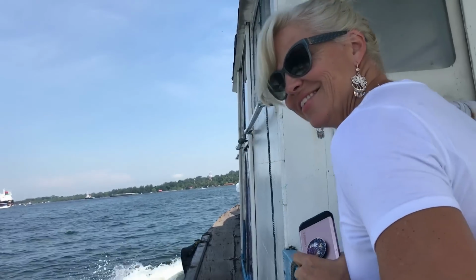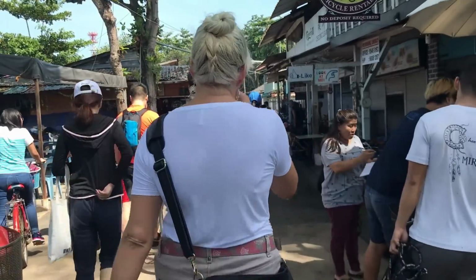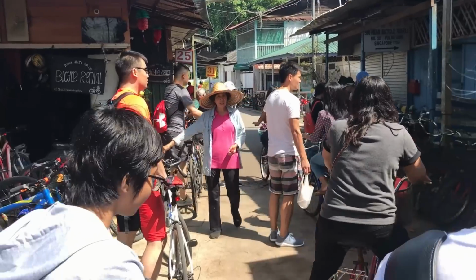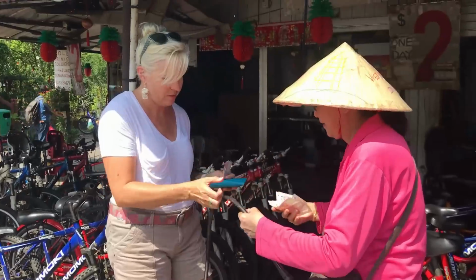We've got the ferry over to a little island called Pulau Ubin, and you probably can't hear me because it's really loud, but it's so nice to get out of the city and on the little boat and on the water. The island is best explored by bike, and you can rent a bike for the day for about $5 from one of the many street vendors.